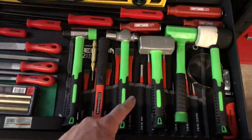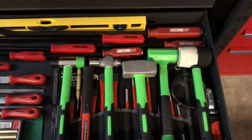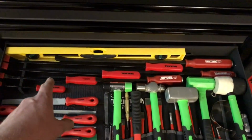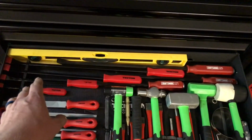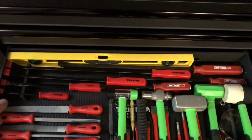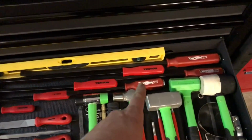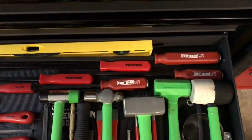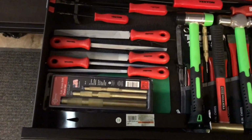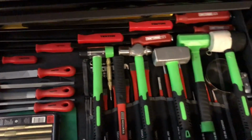And then we got the Texan, what is it? 12-piece set, punch and chisel set. You got the cheap Texan. This is probably one of the only Texan products that I've purchased that I'm not extremely satisfied with. The shafts are extremely flexible, not that strong, but okay for little work. Then you got the Craftsman made in USA striking cap pry bars, the Texan file set, brass punches. That's about it for that part.